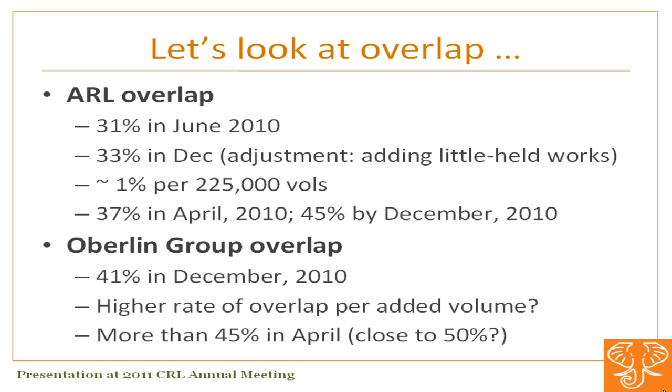31% in June 2010, a large infusion of content in the latter half of that year adjusted that slope in the line with slightly less overlap for large institutions and slightly more overlap for small institutions. Thus, the line at the end of the year became more horizontal, a fairly constant 33% across ARL institutions, and a growth of about 1% per 225,000 volumes we had.